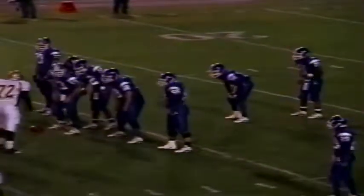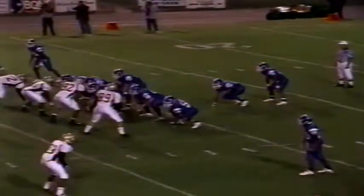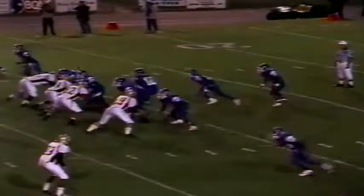Well, he gives that ball inside to Jacob Maynard that time, and he picks up one, but there's not a whole lot he's got there. Just trying to grind it out for what he can get, and that's about all he had. High formation now for the Blue Devils. Looking at a second down and long.